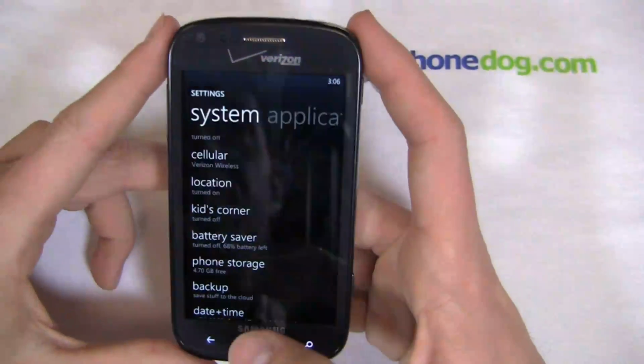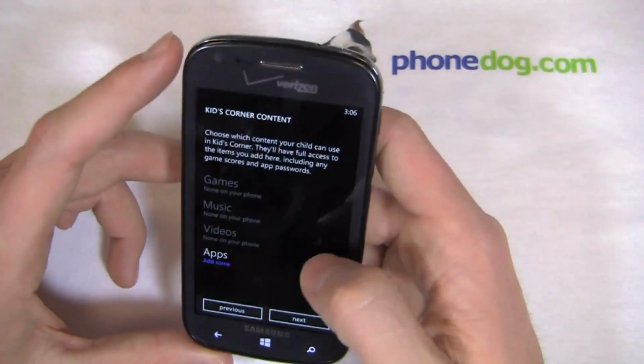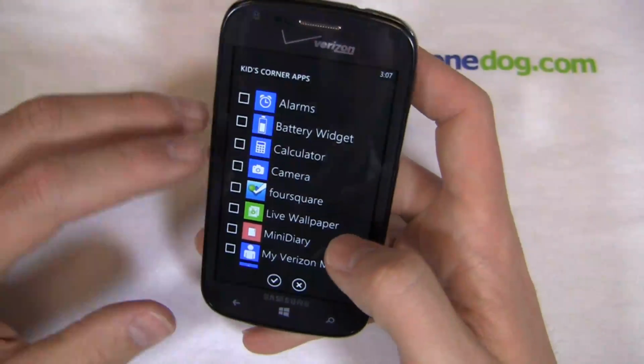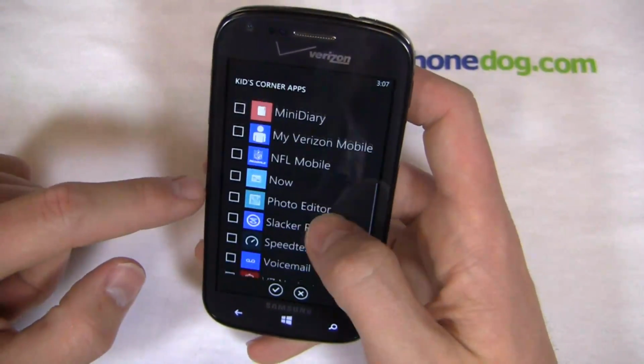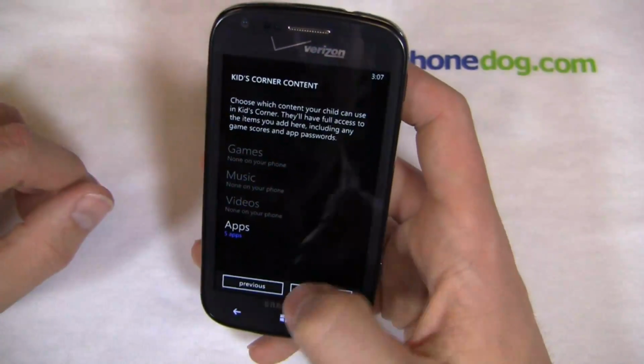Another particularly useful feature that I find pretty cool here is the Kids Corner. We're going to turn this on so you can see what it looks like. We're going to add some applications. So let's say you got a son or a daughter, they play around with your phone. You want to give them access to a couple things, but you want to make sure they don't call your boss on a regular basis. You just give them access to a couple of applications.